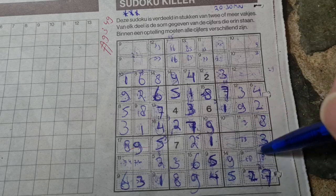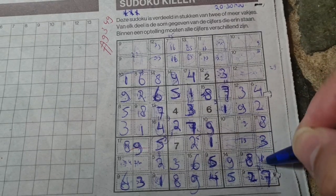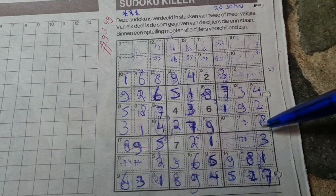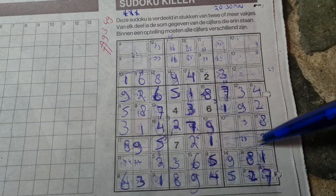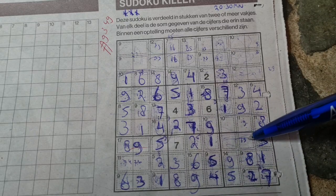We have 8 in the last column. No 8 there. 8 should be here. 1 goes there. Two numbers left. 1, 2, 3 is missing. 5 and 6 is missing. 4 and 6.